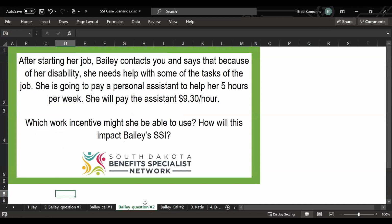Okay, so after she starts her job, Bailey contacts you and says that because of her disability, she needs some help with some tasks on the job, and she's going to pay a personal assistant to help her 5 hours per week, and she's going to pay the assistant $9.30 an hour. Which work incentive might she be able to use, and how will this affect Bailey's SSI? So again, you can type the answer in the chat box, or you can take yourself off mute and answer too.